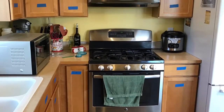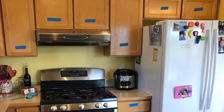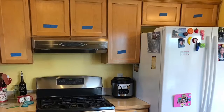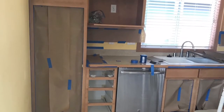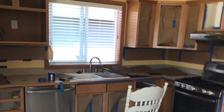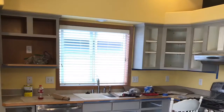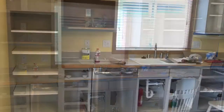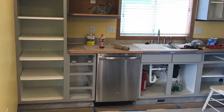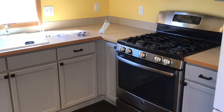After the deck was done, I went on ahead and started in the kitchen. The homeowner wants to remodel her kitchen, and she wants new appliances, new countertops, new backsplash, but the best place to start is with the cabinets. When you're remodeling your kitchen, you can definitely spend thousands of dollars on new cabinets, or you can just give me a call. I'll pack up my HVLP sprayer, and we'll hit those cabinets with some paint, and it'll look great.